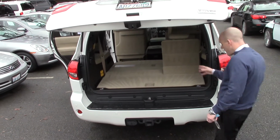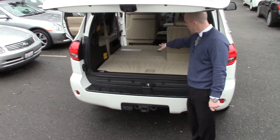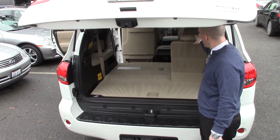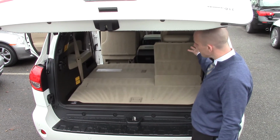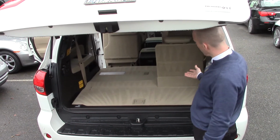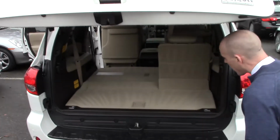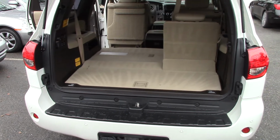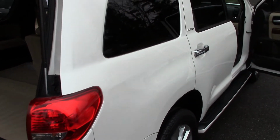And so as we see here, the 60-40 configuration in the back seat. So two people on one side, I can fold down this side, or just one person on this side, I can fold down that side. So right here, I'm set up for five people, and I have acres of space in the trunk. I can go to four people and fold this down, and I have all the room in the whole wide world. It's like having a full-size van. Come take a look inside.